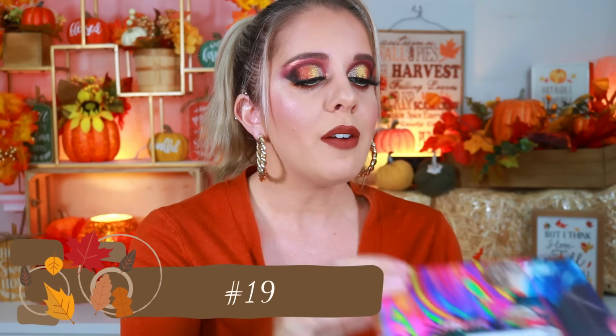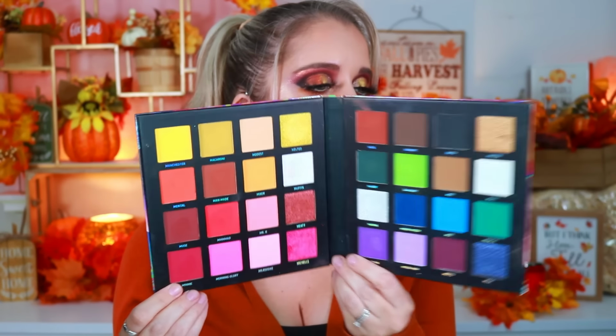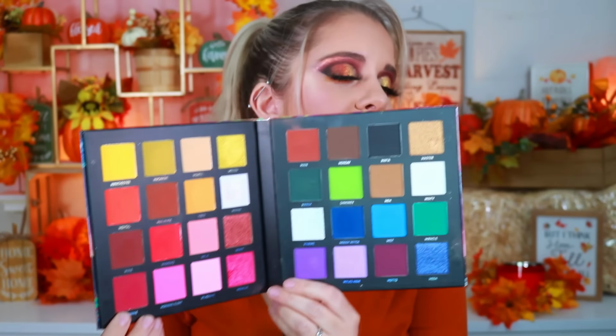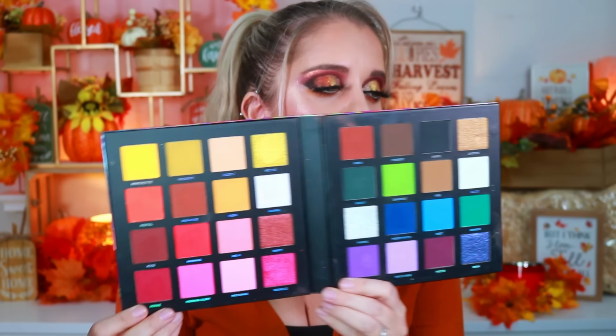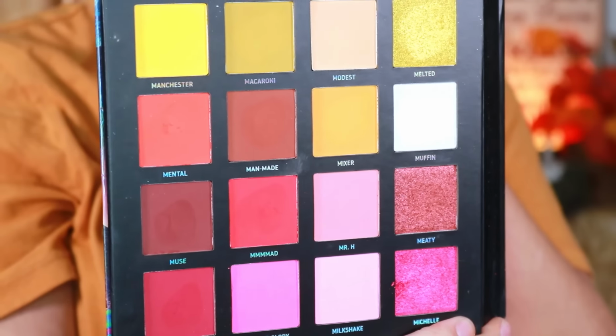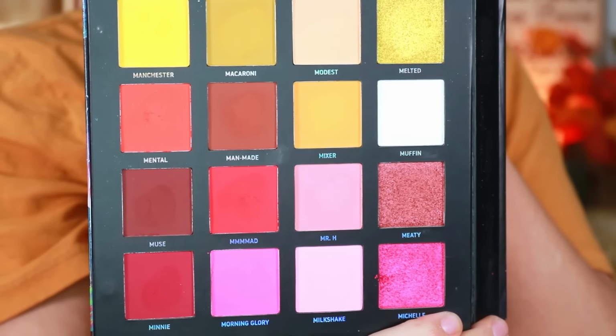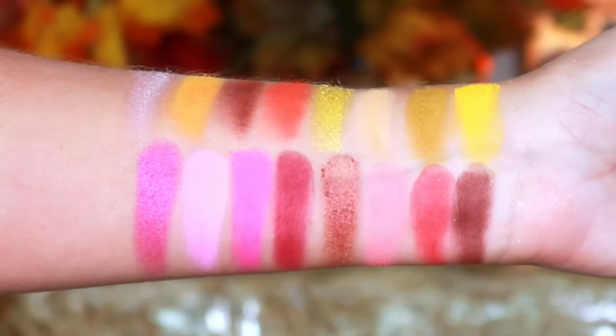So starting off number 19, we do have the Made by Mitchell Me, Myself, and I palette, but only one palette is fall. When you look at this, it's a two-sided palette with a mirror in between. You're going to have one side and the other. Now this side has some fall-esque vibes and some fall shades, but really it's this palette right here that screams fall. It's this color story that I was in love with. It has what I'm looking for between the yellows, oranges, and those burgundy red shades. It's just so pretty. It just reminds me of fall.